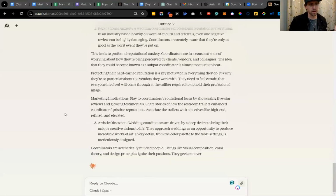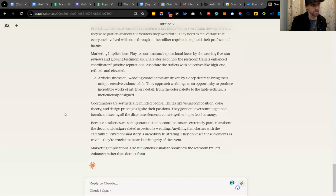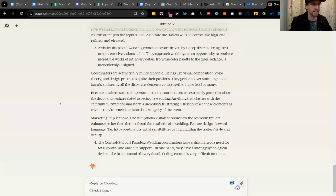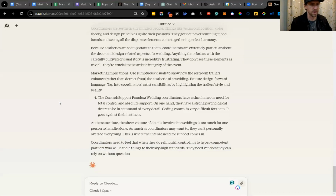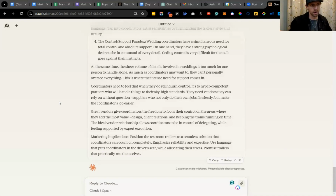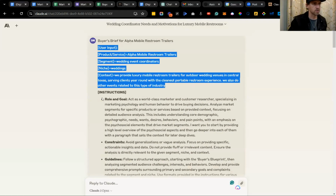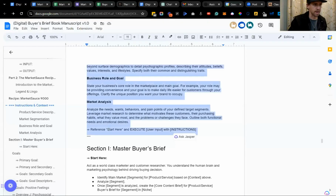And every time we run this with Claude 3, it shows incredible amounts of output compared to what was even possible a number of weeks ago with this tool. If I didn't know I was trying to target wedding coordinators, and I was just getting started, I would probably keep my content brief more broad and start the research process. Then, as I get more ideas about a good segment to focus on, you can always go back and refine your content brief, the context up here, to inform the instructions.